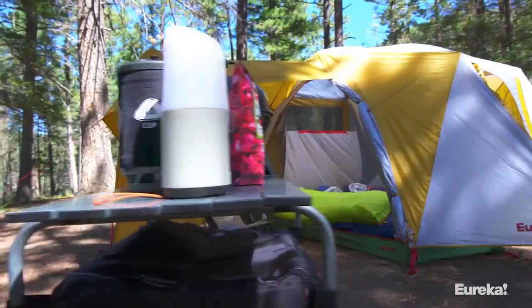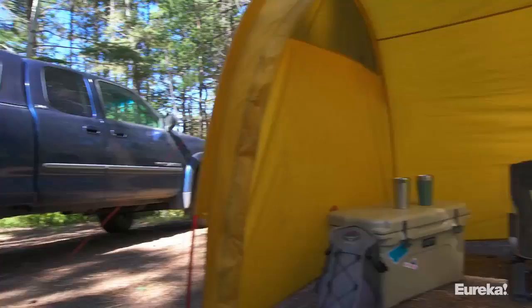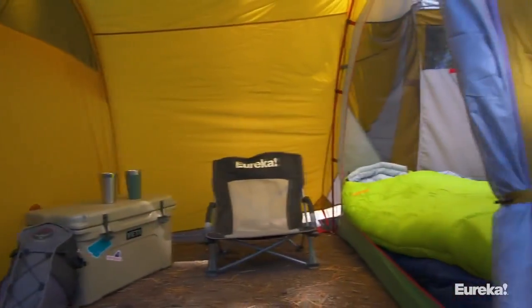So overall, the Boondocker Hotel is a massively comfortable tent with room for up to 6 people plus all their gear. With great features like the included gear garage and Super Shade awning, it's the perfect base camp for a week of adventure.